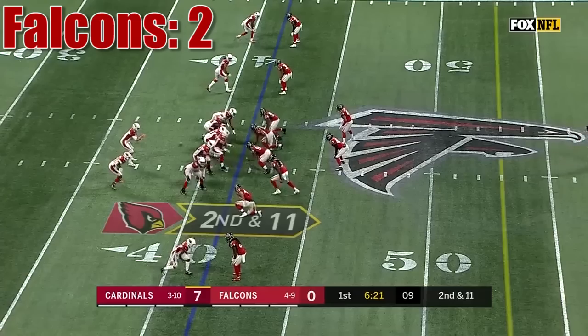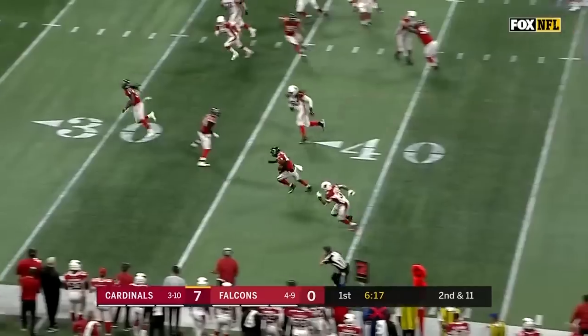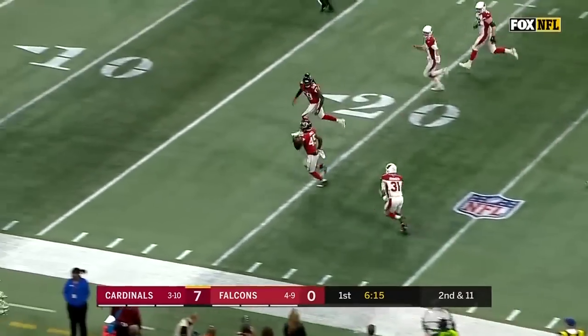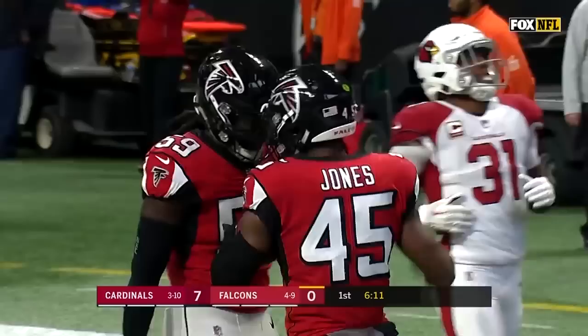I know it's early in this football game, but it looks like Arizona wants a little bit more. Second down and 11, it's picked off on the deflection and taken back all the way for a touchdown by Deion Jones.